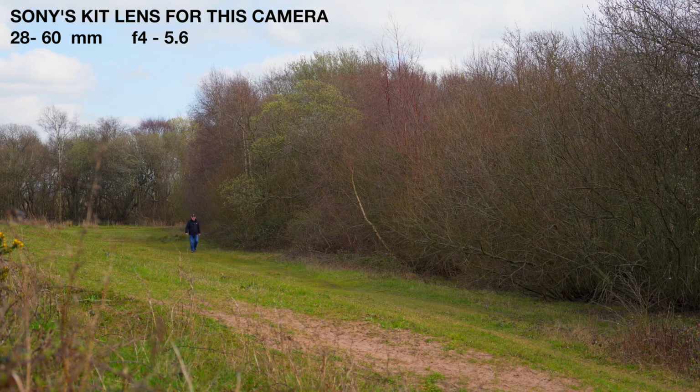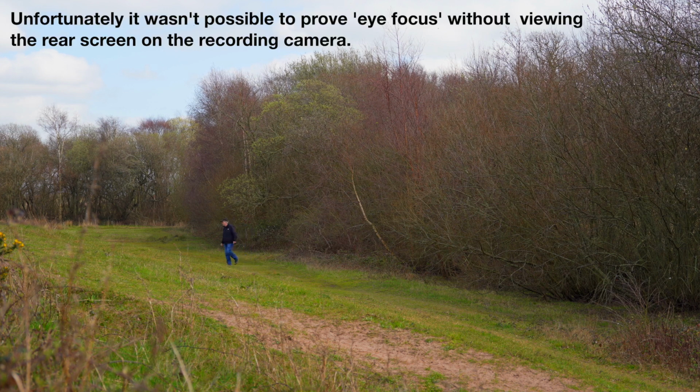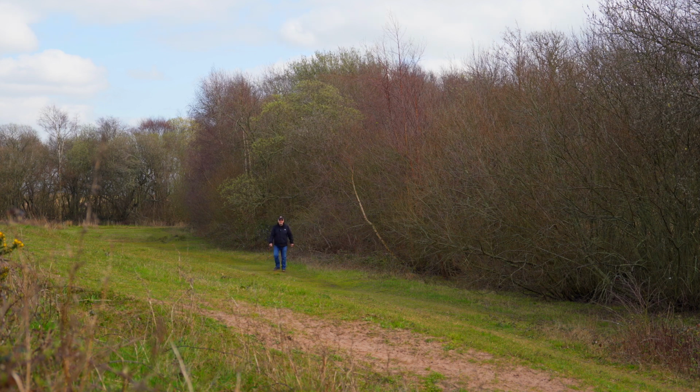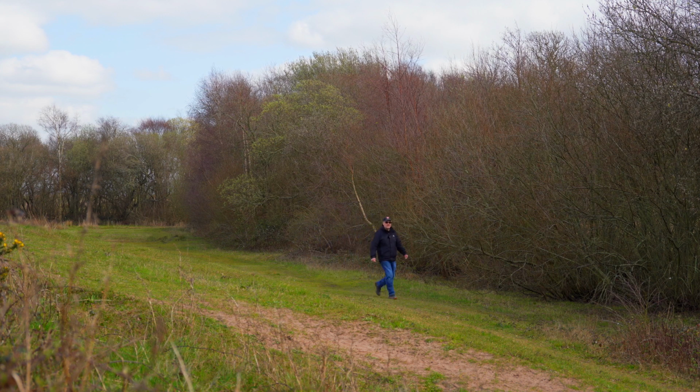Okay, we're doing an eye detection test here just to see how the camera reacts. I know my glasses will be dark. I've got a peek over my eyes. I'm just seeing how well they react to eye focus with the standard lens, the kit lens. I'm looking away, quite a distance away. I'm coming up to the camera. I'm about 50 meters away now. Just seeing how well it does with this focus.